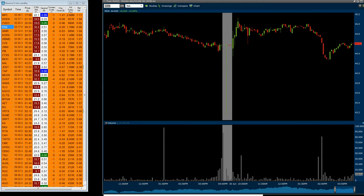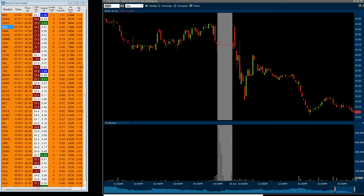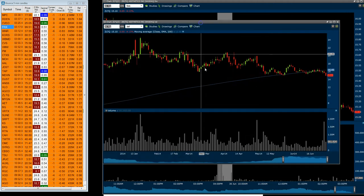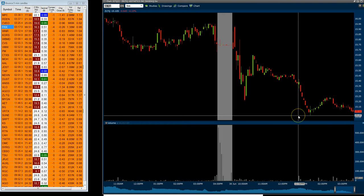And there was one other, ZLTQ, the same sort of thing. You see, again, I alerted to it right here. And I like this because when I looked at the daily chart, you can see we've got some support right here on the daily, these candles. So I thought, wow, this could have a chance. It's going to maybe bounce off all those support levels plus the whole number. And it gave me a little bit.